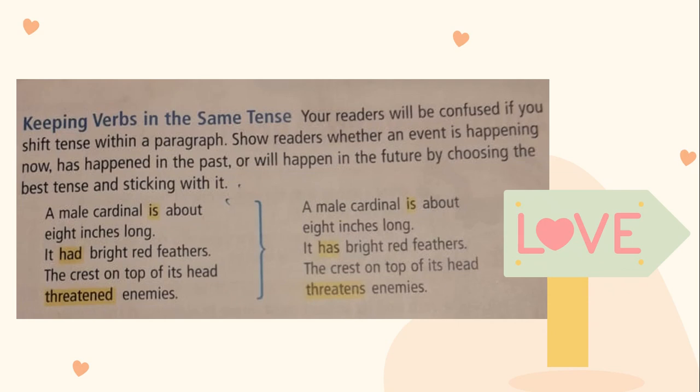Readers will be confused if you shift tense within a paragraph. Show readers whether an event is happening now, has happened in the past, or will happen in the future by choosing the best tense and sticking with it.